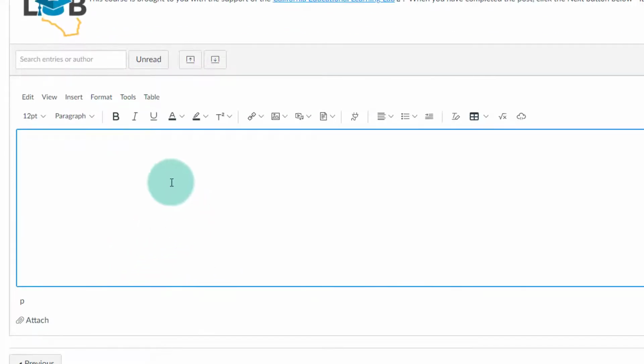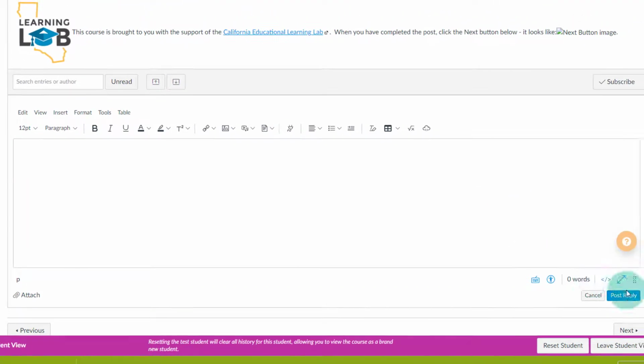If you haven't used Canvas before, you can simply type in here. You can also upload images directly into the box. You can upload a document, and you can include a link if you prefer. Once you're done, you simply have to post your reply by clicking Post Reply.